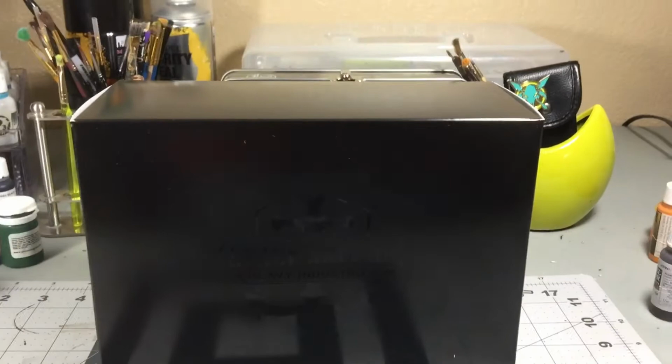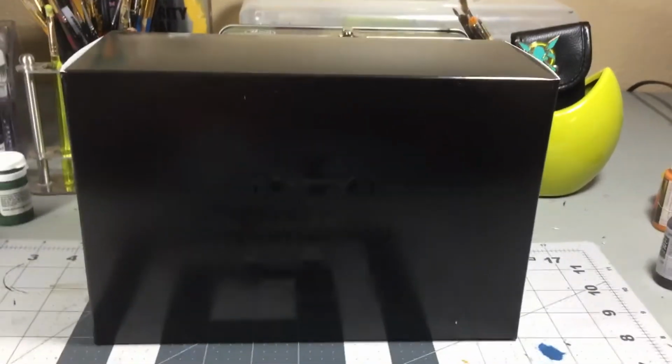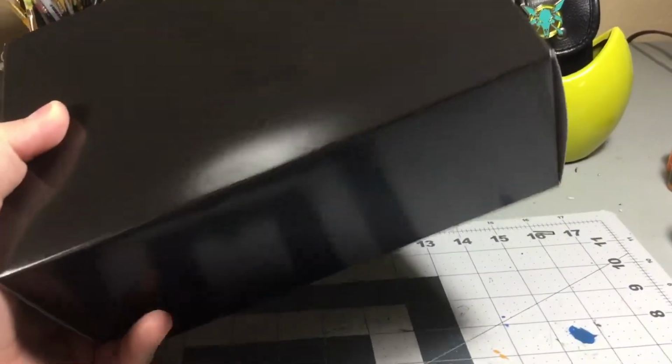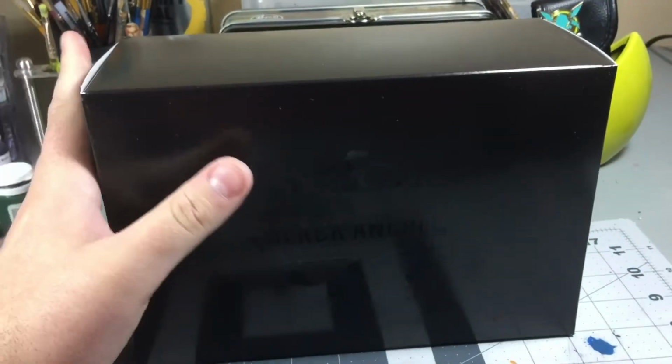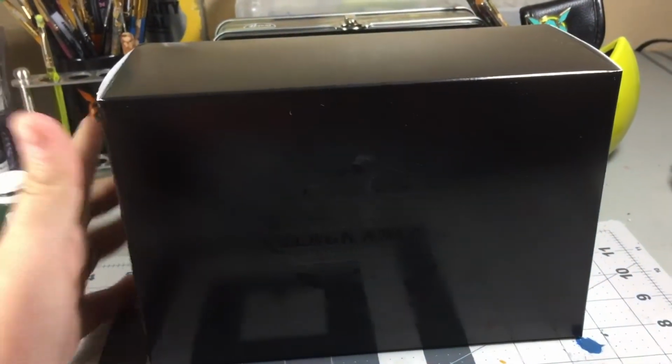Okay, guys, so inside of the shipping box was another box, actually this box. This is the Black Anchor Industries box. You can kind of see it, it's kind of faint, in this raised gloss, and that's on some of the edges there. This box is about the size of your average Colossal or Gargantuan box. I think this is about the same size as the Battle Engine box that the Vault came in. So we're gonna go ahead and open this guy up and check out what's inside.